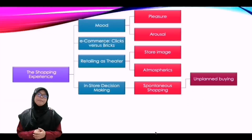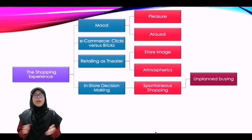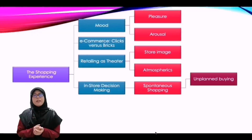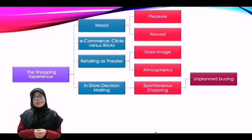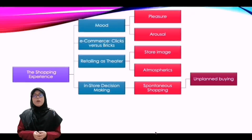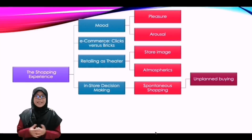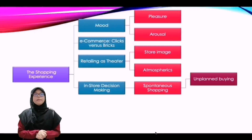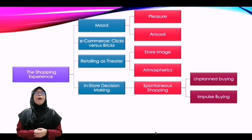First, unplanned buying. When a customer is unfamiliar with a store layout, or perhaps is under some time pressure, or if a customer sees an item on a store shelf, they might be reminded that they need it. About 1/3 of all unplanned buying occurs because a shopper recognizes a new need while he or she is in the store.